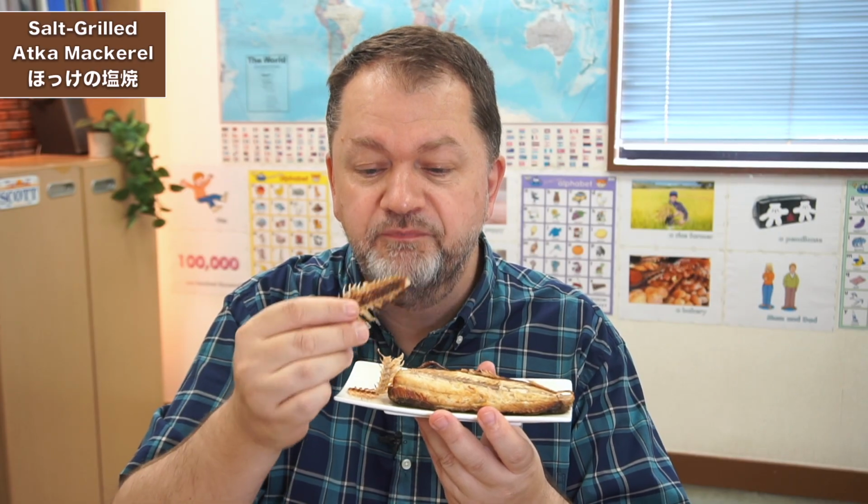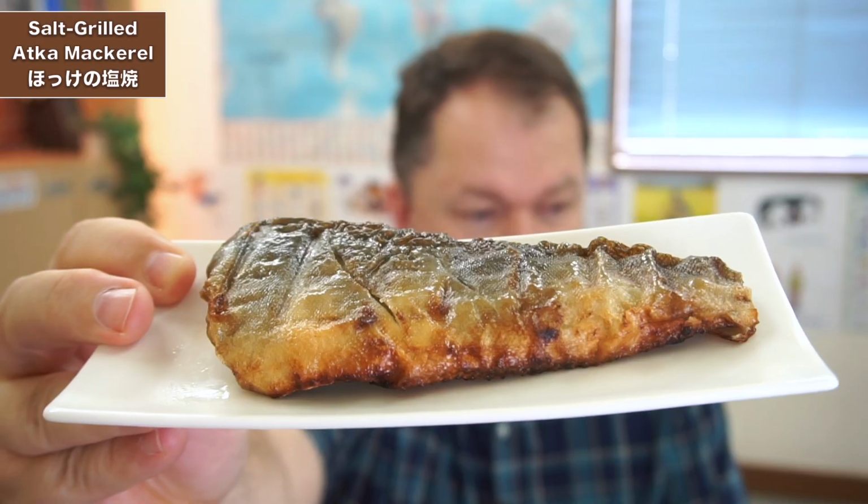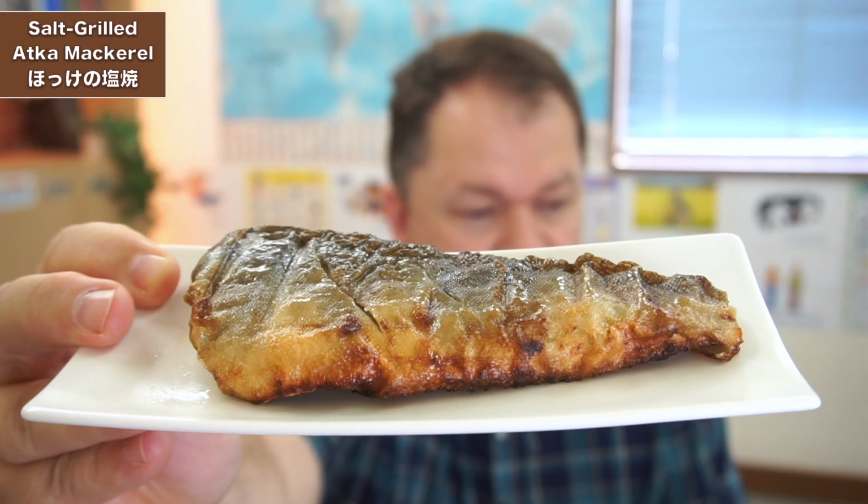Some people actually take this and deep fry it and serve it with a little bit of salt or something. This is really good as a drinking snack. So if you want to, don't throw these away. I mean, should we try some? So you can see the underside is also really nicely charred.